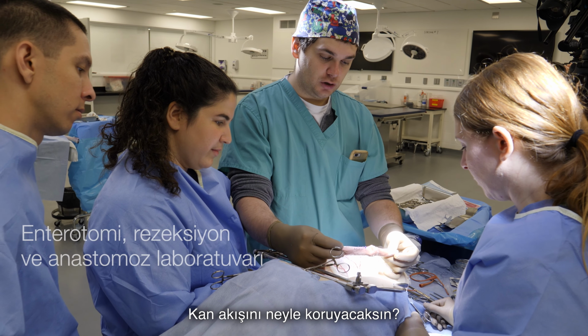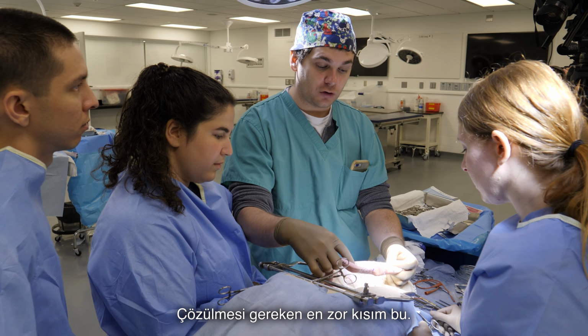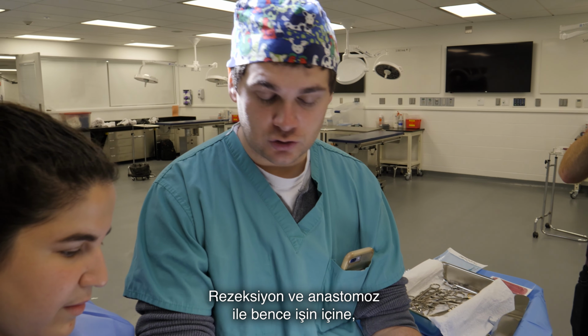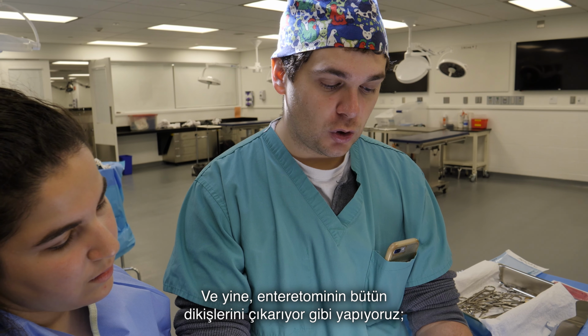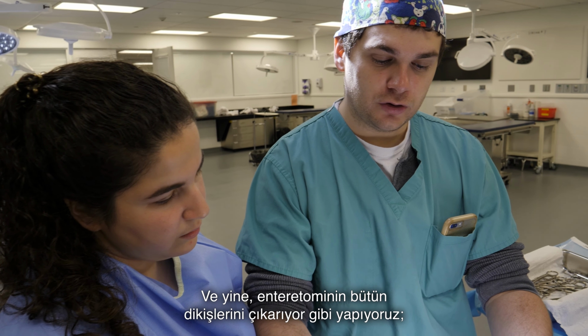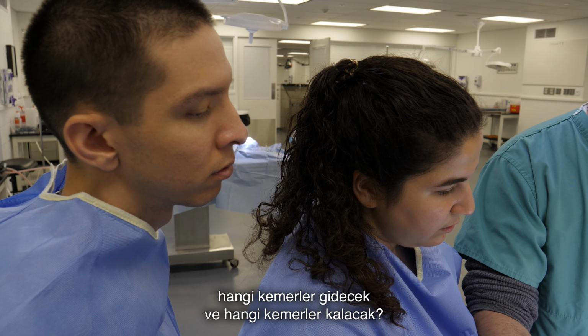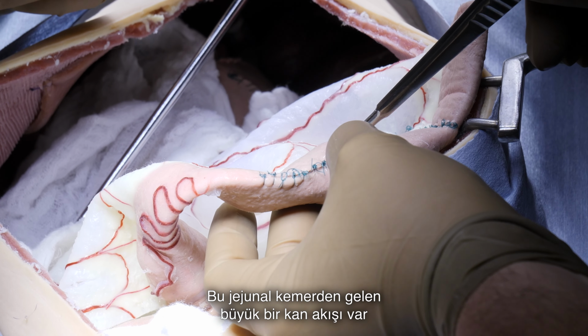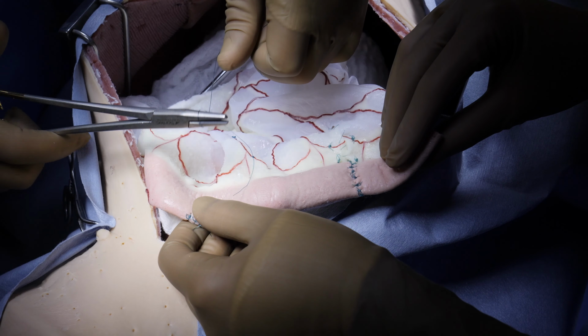What is going to be the preservation of your blood supply? And this is the hardest portion to figure out, I think, with a resection and anastomosis. Twofold is where to cut and what blood supply to save. And so, again, if we're pretending that we need to remove all the sutures of the enterotomy, what arcades need to go and what arcades need to stay? We have great blood supply from this jejunal arcade to supply this from this end.